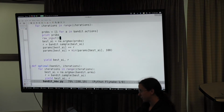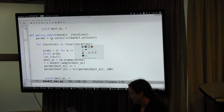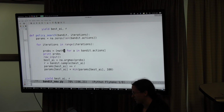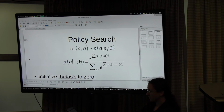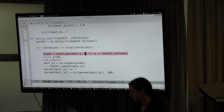All right, so what do I really want to do to get my probabilities? I want to loop over all the actions, then I want to do that equation over there on the whiteboard, or it's also on my slide. This equation. So let's do that, okay? So math.e, math.pow e to the, I'm going to actually do an even simpler version where the features are just going to directly, I'm going to maintain this parameter as the feature. I'm going to have a feature for each action, just a weight for how much each action goes. So I need an a and enumerate bandit.actions params.